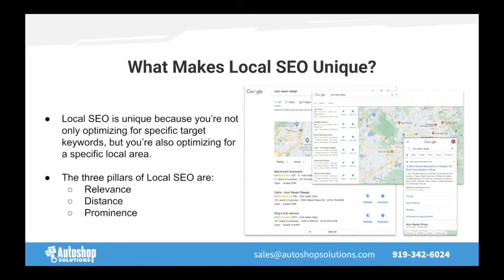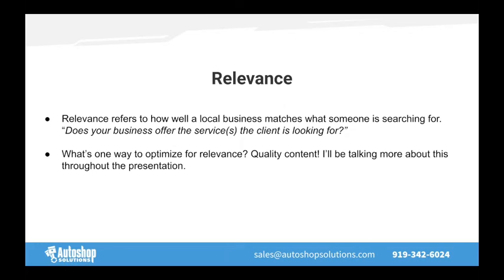So what makes local SEO unique? It's really tying into Google Maps, proximity. So the big one down here is relevance, distance, and prominence. So it's really what's going to impact making sure you're getting that first page ranking. So relevance is essentially, does your business offer the service that the client's looking for, right? Do they have a Toyota Tacoma that just got into an accident? Are you Toyota certified? What's your warranty like? So making sure that you're staying relevant is through quality content. So again, talking about your shop's differentiators, walking through what the certification process is, how it's involved, that you're using OE parts. So really telling the story. And the more you do that on each page, the more it's going to impact this part of SEO.